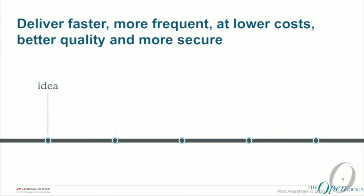Now, before we go into the details of how IT4IT can help DevOps, I would like to first talk about DevOps in a little bit more detail. So we know that the business is working on a more agile way of working, so deliver faster, more secure, less risk, right? So it's the same as this diagram shows you.